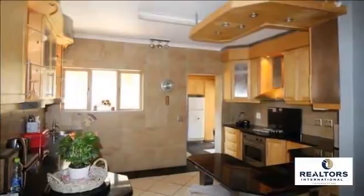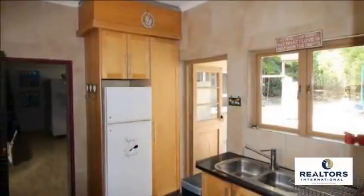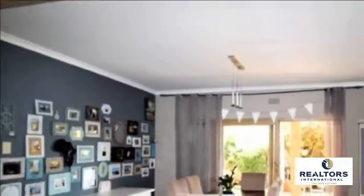The house is designed for practical living with a beautiful kitchen as the focal point. Fitted with granite countertops, plenty of cupboards, a built-in oven, hob and extractor fan, plus a separate scullery.